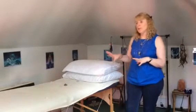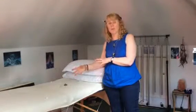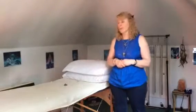Of course, whenever you're doing any crystals, what we're doing is setting our intent. By doing that and telling the crystals what we want them to do, you're programming them to get the desired outcome that you want.